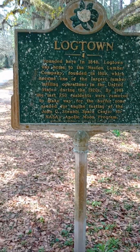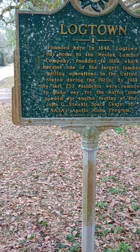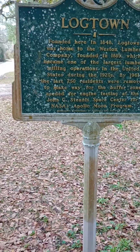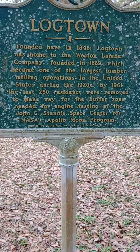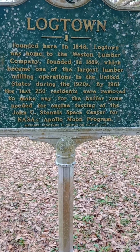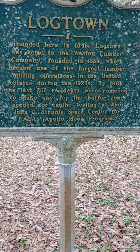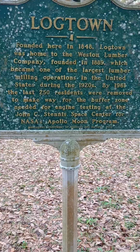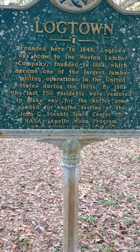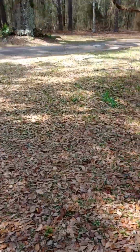But anyway, LogTown was originally a town for a big sawmill, and one of the biggest sawmills in the United States. I'll read you this sign here. It says, founded here in 1848, LogTown was home to the Western Lumber Company, founded in 1889, which became one of the largest lumber milling operations in the United States during the 1920s. By 1961, the last 250 residents were removed to make way for the buffer zone needed for engine testing at the John C. Stennis Space Center for NASA's Apollo Moon program. So all this land out here that was once LogTown is now owned by NASA.